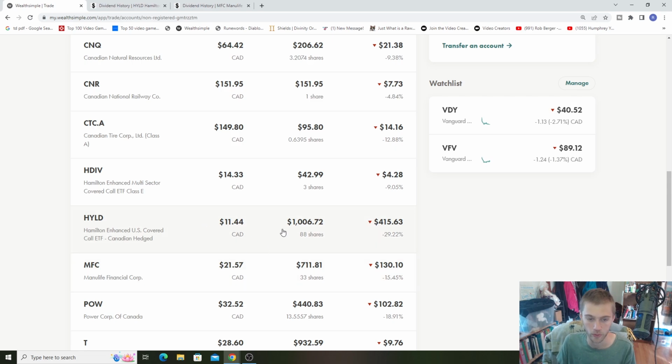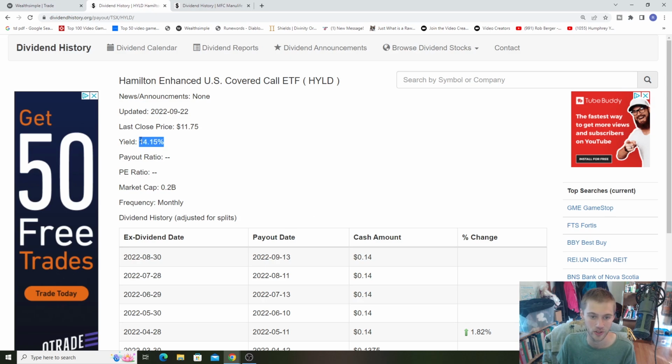That's quite a bit, but once again, this stock is focused on yield. So we could go in here, we go to dividend history, and it's now currently boasting a 14% dividend yield. Once again, we don't know how long that's going to stay. I think it's going to stay for a while, and if markets go back up, it'll go back down.